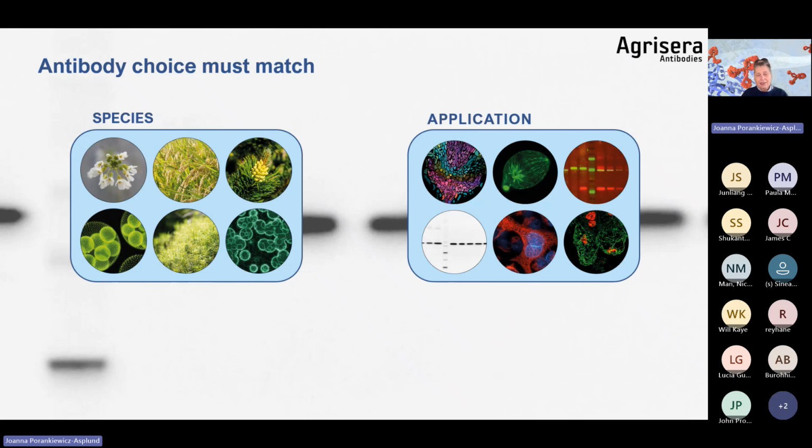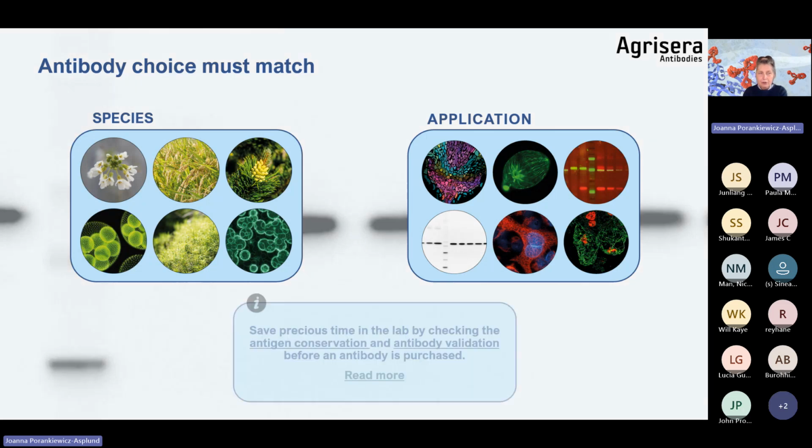And also, instead of doing experiments, we can also predict if a given antibody can work in a given application. Because if it is made to a protein fragment, a peptide, which is buried in a protein fold, such an antibody is not going to work in native techniques. So instead of doing experiments, you should first secure that you have the right antibody for your application. This saves a lot of time and secures that you're using proper reagents.